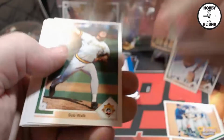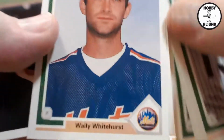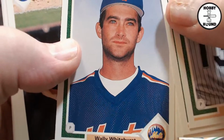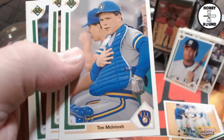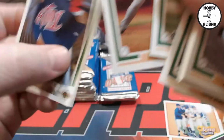Wally Whitehurst, who had... His eyes were so blue. It's like he was staring into your soul. That's why he never looked at the camera. He's like, I don't want to freak people out. Okay. Greg Maddox. There's a lot of pictures with this series that have the pitchers batting, which is kind of cool. Black Jack McDowell.